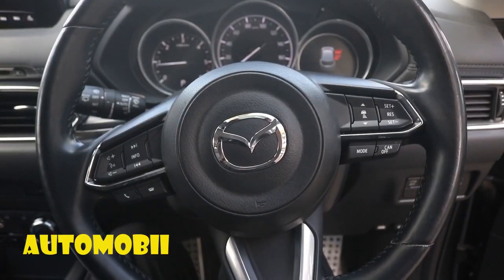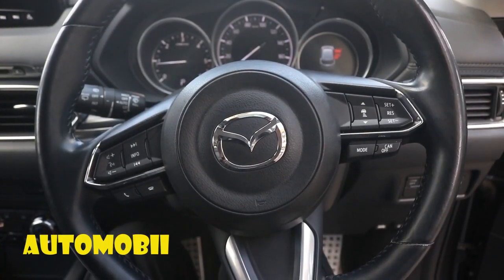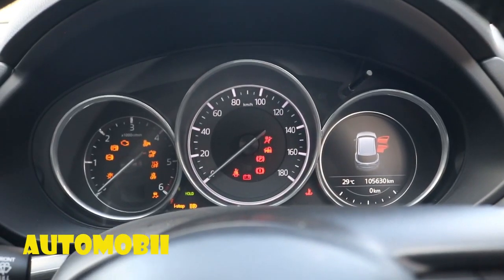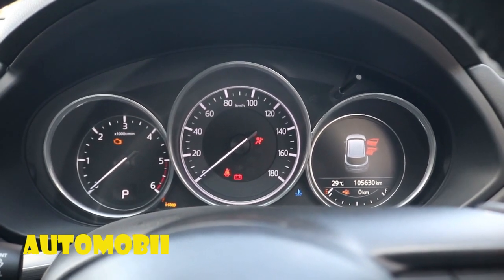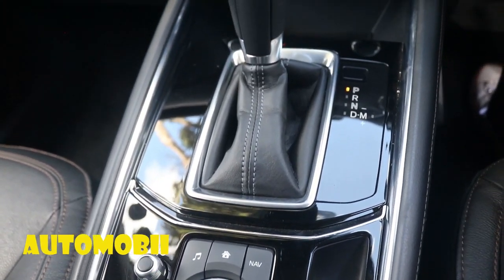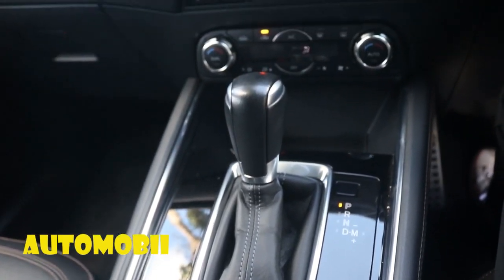Now, the steering wheel, of course, is power assisted, but as compared to the first generation, this one does not have paddle shifters, while the first generation did have paddle shifters. Of course, this is a 6-speed automatic transmission that gives you a thrilling driving experience that is full of zest, especially when you're a person who is after pure performance.